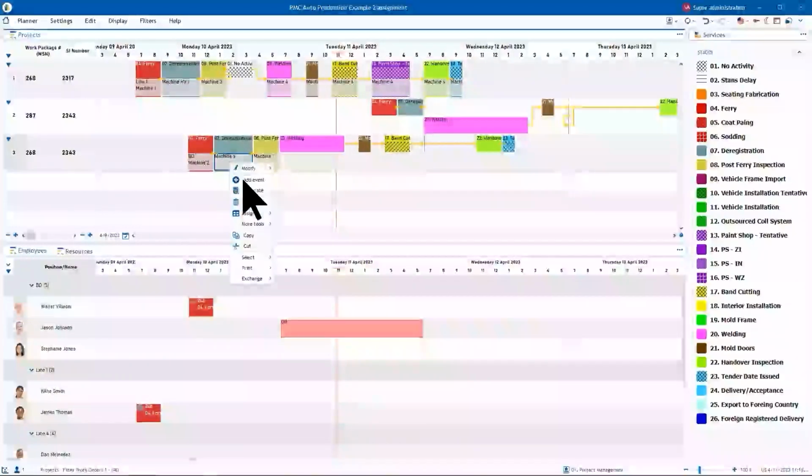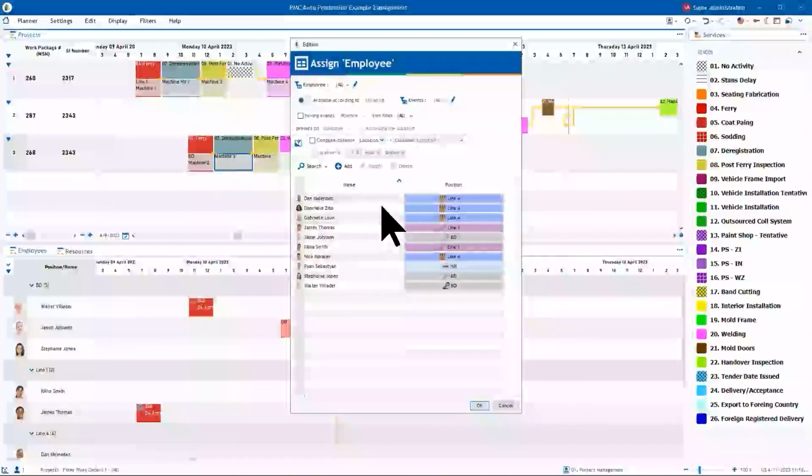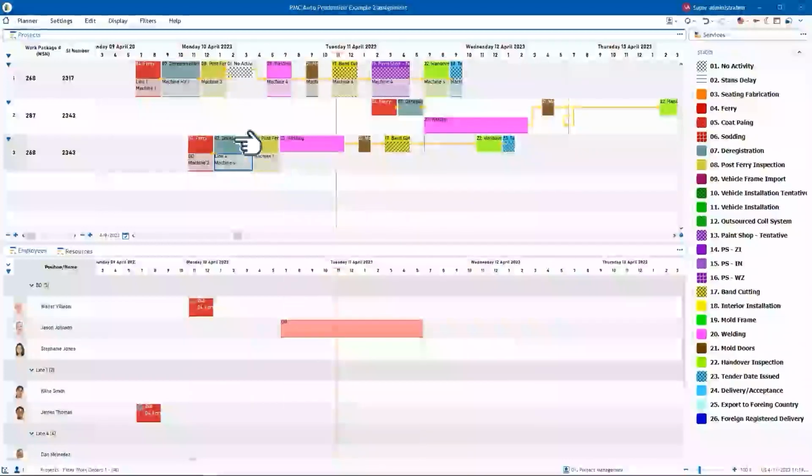And if I don't know if someone has a certain certification, etc., I could just go to this employee line. It could show me the different people with the proper skill set that's available as well. You don't need to just see name and position. We could show a lot of different items here if needed. I'm going to pick Danielle for here because she's capable of doing this particular activity. And now Danielle was assigned to this activity.